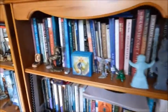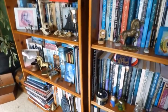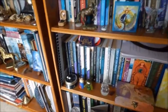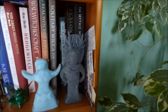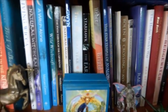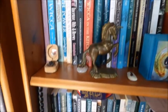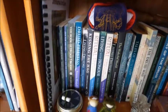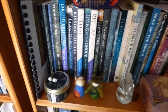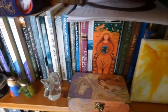This is where I keep my absolute most favorite books. So this is everything that I absolutely adore and love. A God and Goddess statue that I made a couple years ago. And my favorite books in the world live here, of course, next to my unicorns. I have loved unicorns, I heart unicorns, and I always have since I was a little kid, and I always will.